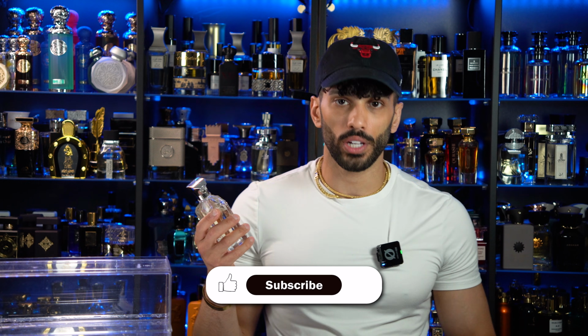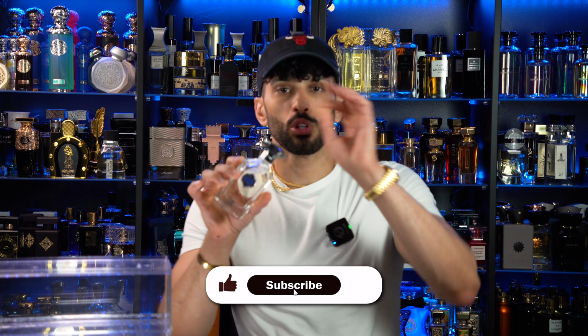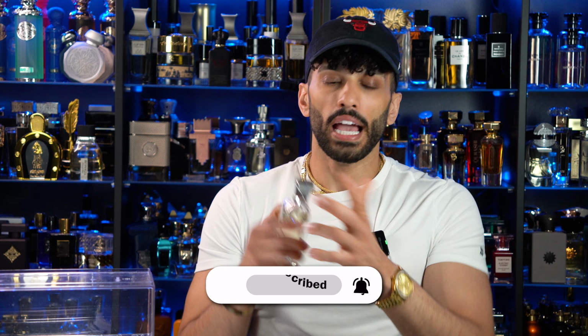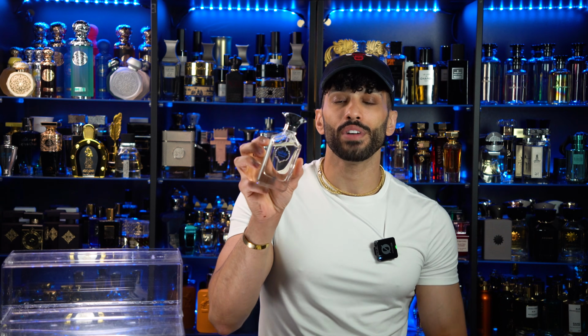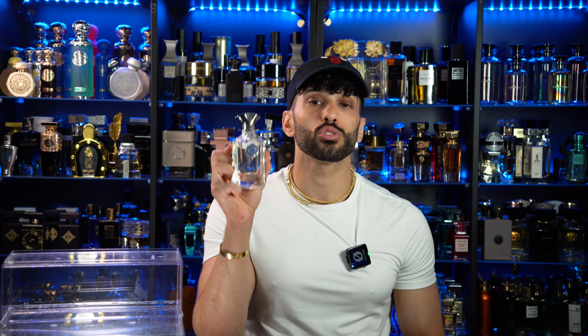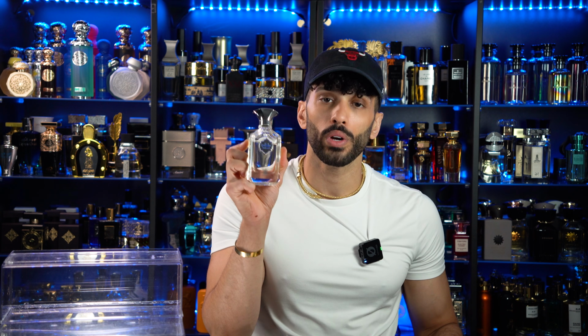Looking at the bottle itself, it looks like a design of a dagger, aka khanjar in Arabic. The actual top looks like the handle of a dagger, and at the top of the dagger handle is Arabian Oud written in cursive. The front of the bottle has this window with a sticker on it that says Sultani, not only in English, but also in Arabic.